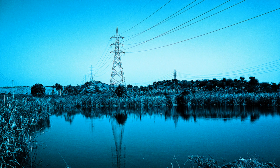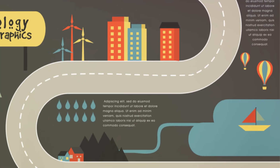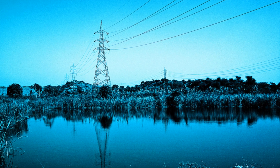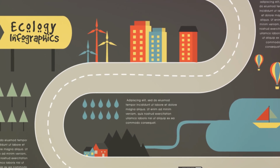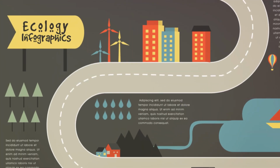The pushed and pulled electrons create an electric current, which is then sent down power lines to homes, schools, and businesses. It's this current that powers your refrigerator, your laptop, and the very device you're using to watch this video. And voila, that's how raw materials transform into the electricity that powers our daily lives.